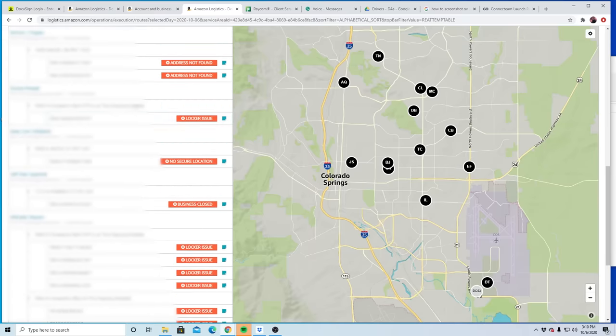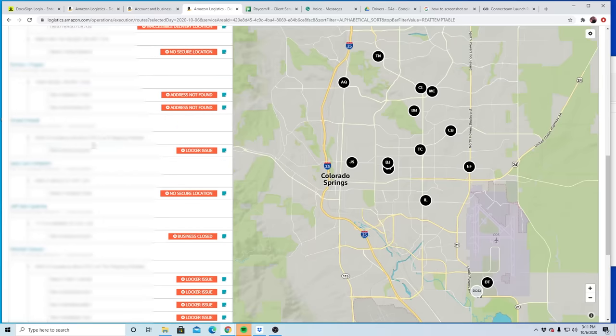So lots of times, in fact, this is the same one, different driver, but see, at the same location, but different driver. Both of these drivers had locker issues. So the locker could be filled, and they'll have to come back later, or something like that. So inaccessible delivery location, there's a couple of those. So that's the reattemptable ones.